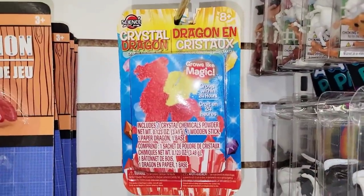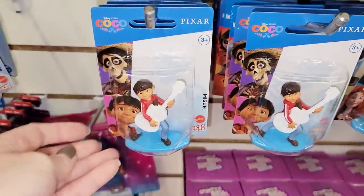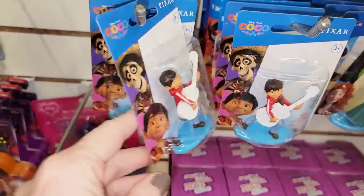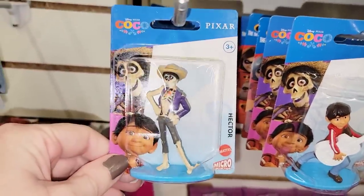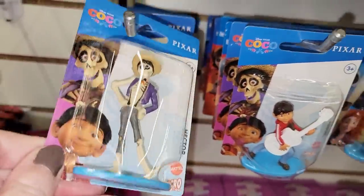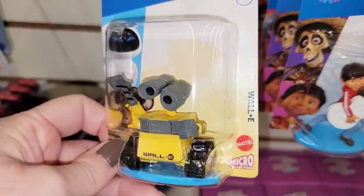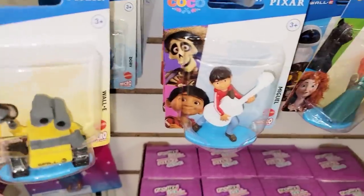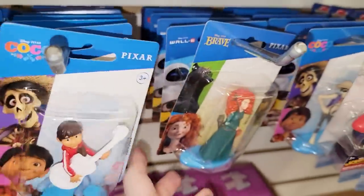And a crystal dragon. Here's some new figurines. This is Coco from Mattel. And Pixar, I do believe. So yes, you can find a lot of name brand items throughout the entire store. It's just amazing. You can find these name brand items for only a dollar.